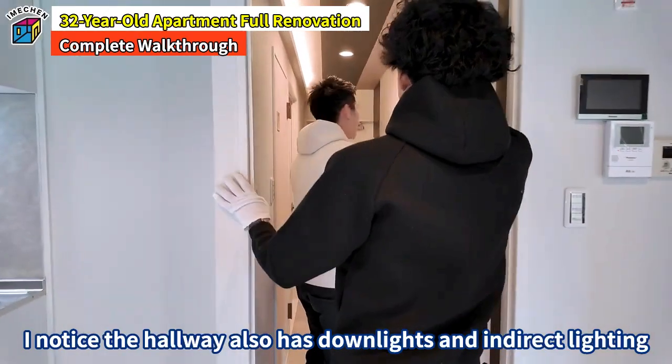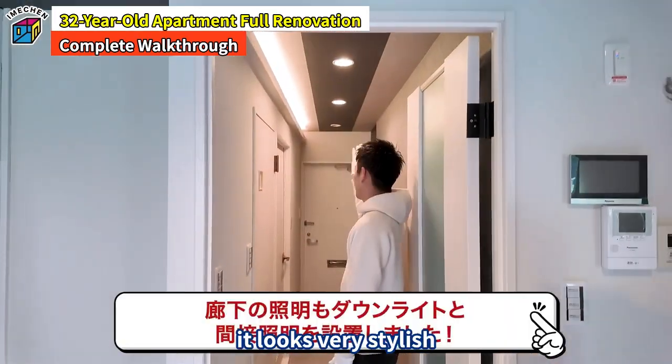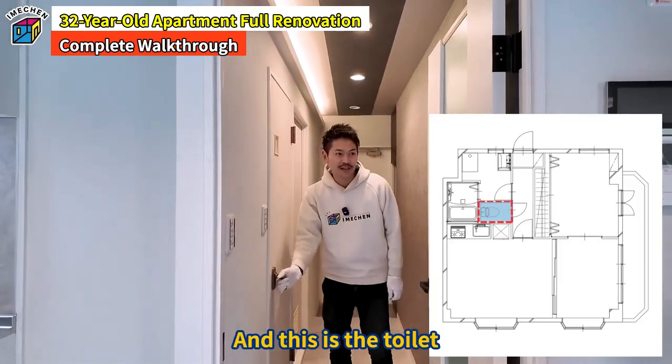I noticed the hallway also has downlights and indirect lighting. It looks very stylish. We also used two different finishes for the ceiling. It really gives a nice impression. And this is the toilet. I see.